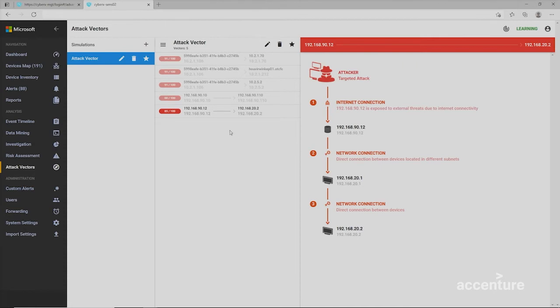So I wanted to find something that was going across different subnets. So you can see here the 192.168.90 to 192.168.20. What the Defender for IoT sensor is doing is simulating what would happen and the traffic flow that would have to happen for an attacker to come in through an internet connection and make a connection into a vulnerable device. So we can see here, there's an exposed internet connection here on this 192.168.90 device. From there, they would be able to pivot and go down into different subnets and start trolling through the network to find more devices.